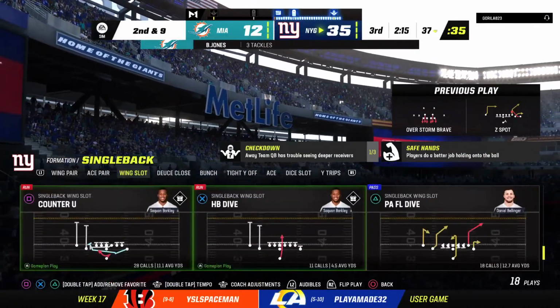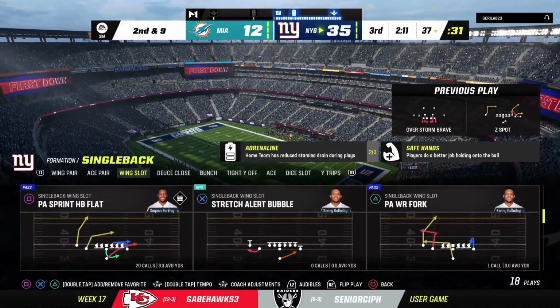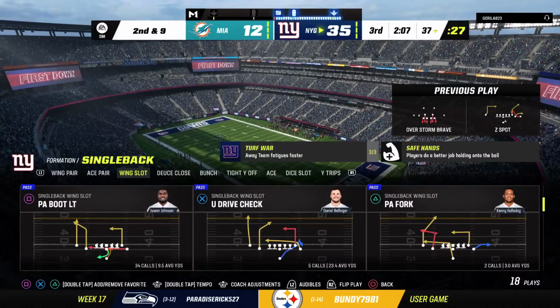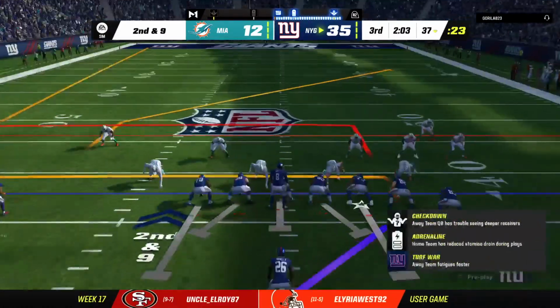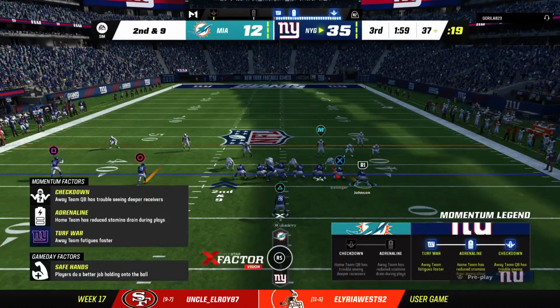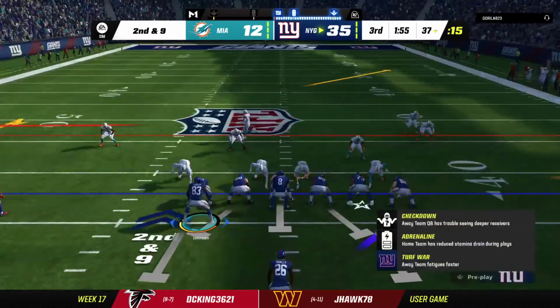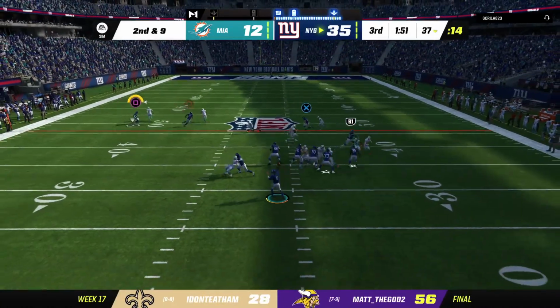All defenses worry that whenever anyone catches the ball and has a head of steam coming out of the backfield, it can turn into a big play with missed tackles or he runs through people. But they were right there waiting, and they stopped him for a minimal gain. They'll bring one of the tight ends in motion left. To throw again on 2nd down.